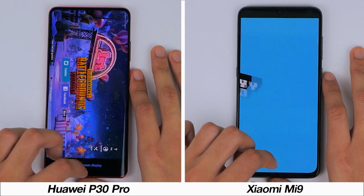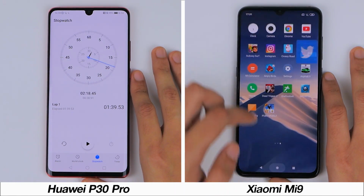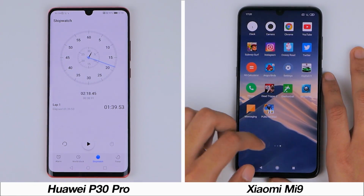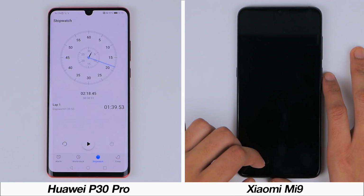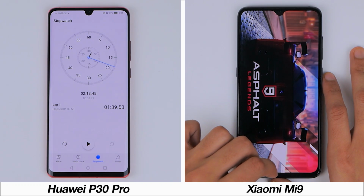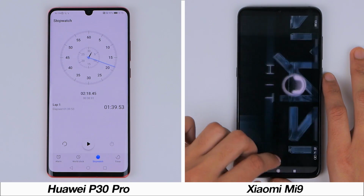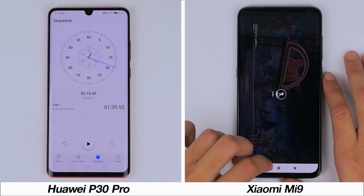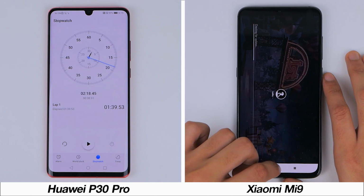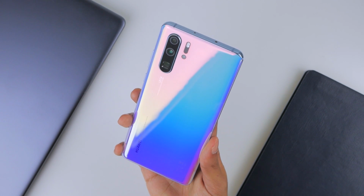So while the P30 Pro finishes the entire test in 2 minutes and 18 seconds, the Mi 9 is loading Twitter in its second round of the test. I think this is a case of software optimization on the Mi 9 or aggressive resource allocation and the way it's handled in out-of-the-box conditions on the Mi 9, but at the same time, it's also very impressive on Huawei's part considering the software on the P30 Pro is still pre-release. Nonetheless, the Mi 9 finishes its entire test in 3 minutes and 34 seconds, a minute and a bit behind the P30 Pro, which makes the Huawei P30 Pro the winner of this one.